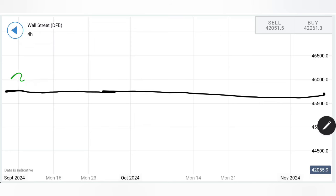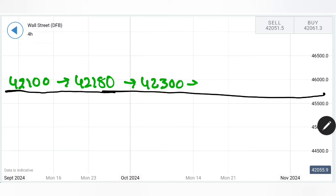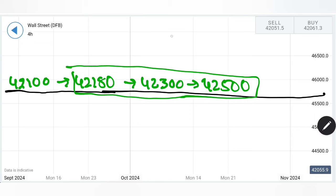First, you can buy here at 42,100 levels. Expect 42,180, 42,300, and then 42,500. Now 42,500 is going to be the most critical one. These three levels till 42,500 are definitely critical for it to break beyond. Once it stays beyond this, chances are high that we will see 42,700 and 42,800 levels, which is a good resistance zone.